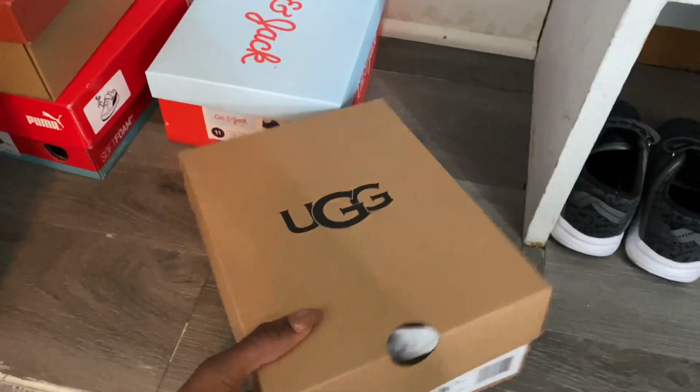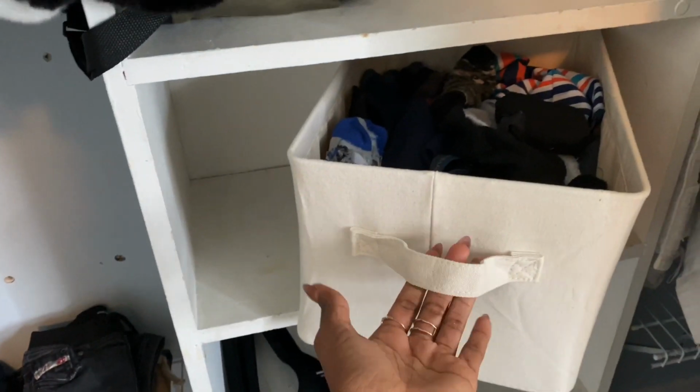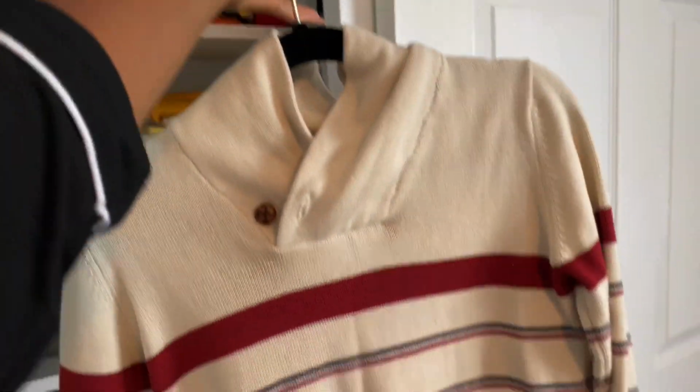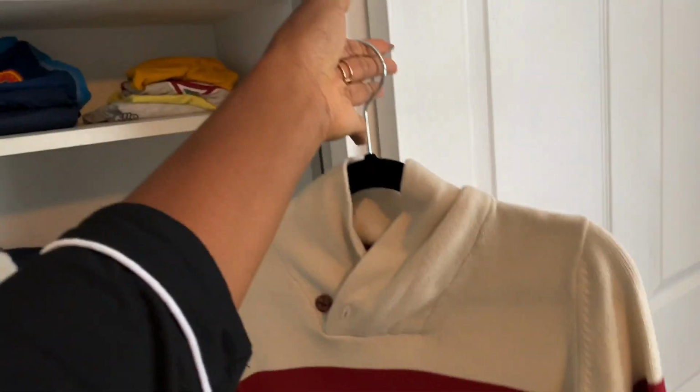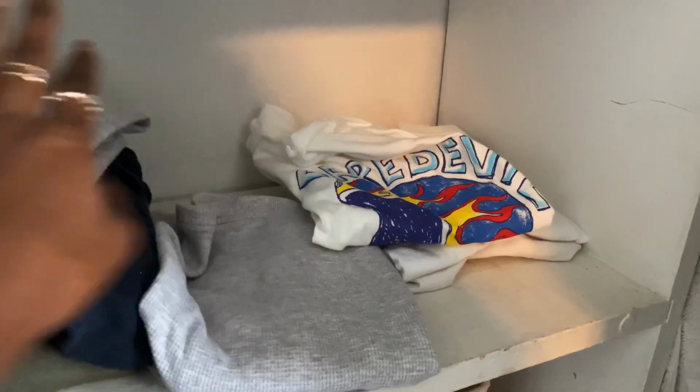That's from Amazon. Yeah, I like these bins a lot. They have handles here that you could pull. Oh, and I also got this shirt from Amazon. I've been doing a lot of shopping on there. I picked up this shirt there for him. And then I just got him a new pajama set that I love. These are from Amazon. I think I'm gonna get more.